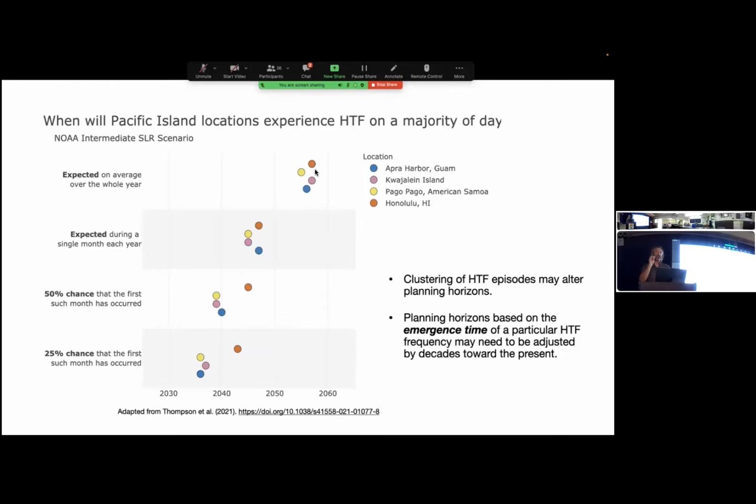But if you start thinking about this clustering aspect and working your way down through various probabilities and timescales, the timeline moves forward quite a bit. Instead of over a whole year, when do we expect every year to have at least 1 month with more days of flooding than not? Now you've moved your timeline ahead about 10 years. If you think about when would be the first time you would have a month with that frequency, more flooding days than not, then say a 50% chance, you're looking at sometime in the 40s.